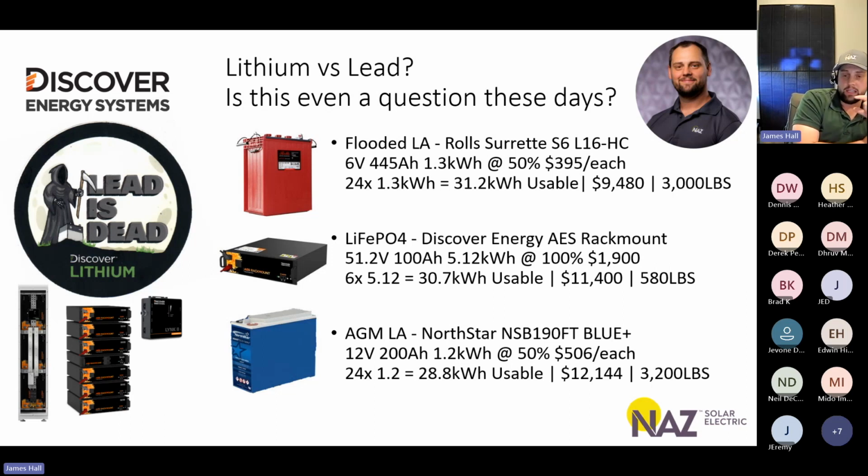But what's even more interesting here is that lithium has gotten cheaper than AGM. The North Star battery is a pretty reputable AGM battery. It's not cheap, but it's really good quality and has its applications, but it's about 6% cheaper to go with lithium than it is to even go with AGM. That's not even considering it's a quarter of the weight and a quarter of the size to deal with. It's much more sophisticated, it can be monitored, and it's safer. Look, the rationale here is it really doesn't even make sense to pose this question, but the question does get posed, and I wanted to address it.